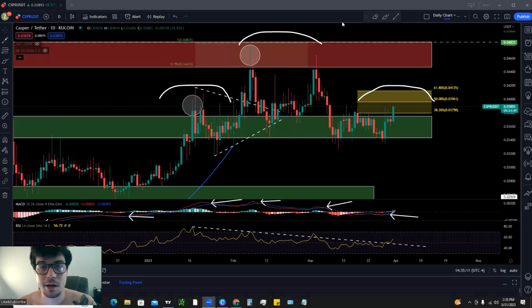Now, as you can see here, I mentioned that we've been respecting our demand zone very well. And this is the daily time frame. So all of these candlesticks, if you take a look, the daily close or open has been right at the bottom of our demand zone. And we've had a few wicks down below.